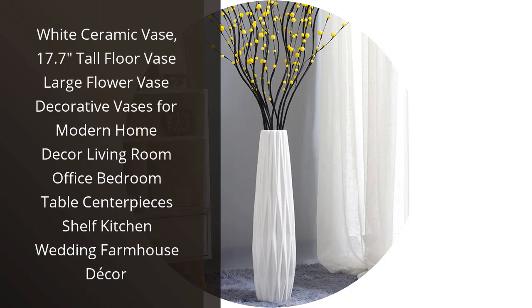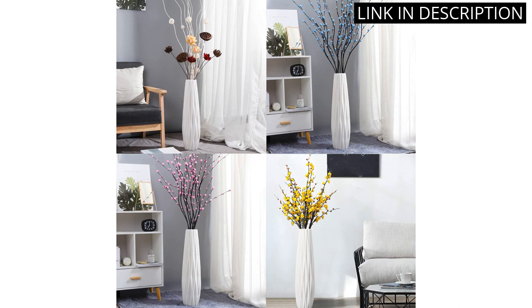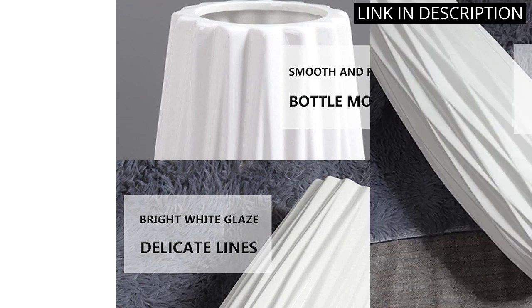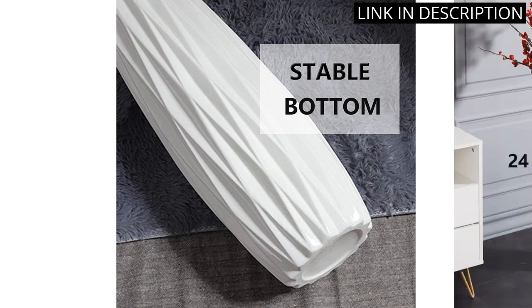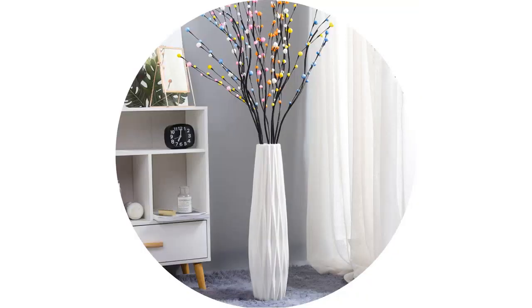I recently purchased the white ceramic vase and I am absolutely in love with it. The 17.7 tall floor vase is the perfect addition to my living room, adding a touch of elegance and sophistication to the space. The vase is beautifully crafted and looks stunning when filled with fresh flowers or greenery. It's versatile enough to match any style of decor, and can be used as a centerpiece on a dining table or as a decorative accent on a bookshelf. I highly recommend this product to anyone looking for a stylish and timeless addition to their home decor collection.